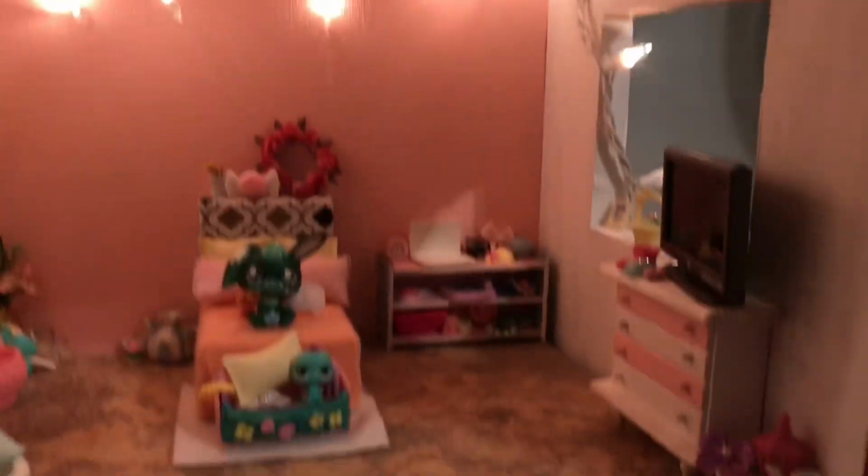Bye! And by the way, here it is in the dark. Looks so cute!